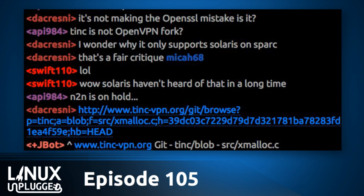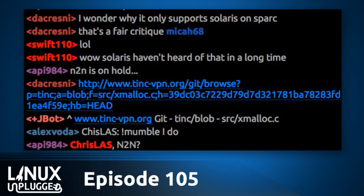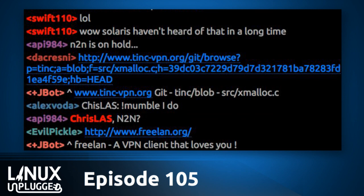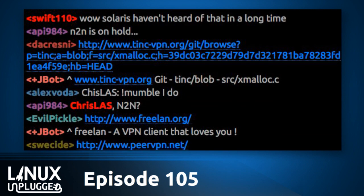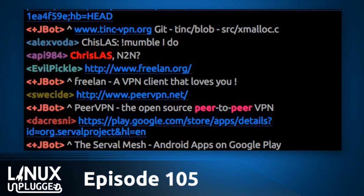Does anybody in the Mumble Room know of any other mesh VPN solutions like this? I don't know if I do. I remember there used to be Amahi. Yeah, Amahi, from LogMe and folks, used to have that, but that's not around anymore, is it? I thought they shut that down. It still is, but it's hard to get. Okay. And then there was n2n, being mentioned by API. I think that's no longer developed, right? Yeah, and like you mentioned, Freelan is also available, Peer VPN, the open source peer-to-peer VPN, and Serval Mesh.